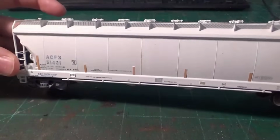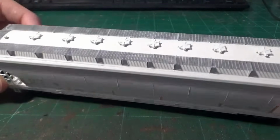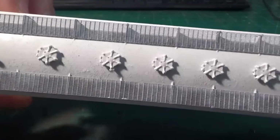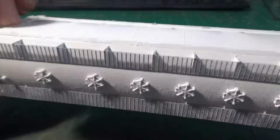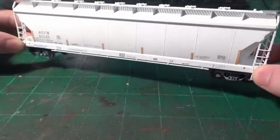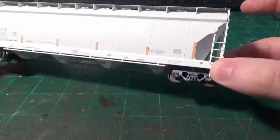It's in the process of being weathered right now with a nice chalky weathering wash. As you can see, I did a little bit of texture to the roof using some baking soda and baking powder to look like the non-skid coating on the top, which is pretty cool. It's all done with oil so far. It's a relatively clean car. Still in the process of getting finished up here. There's still some little details I got to do to it, finishing up the trucks, cleaning the wheels, for example. But this one's coming along.